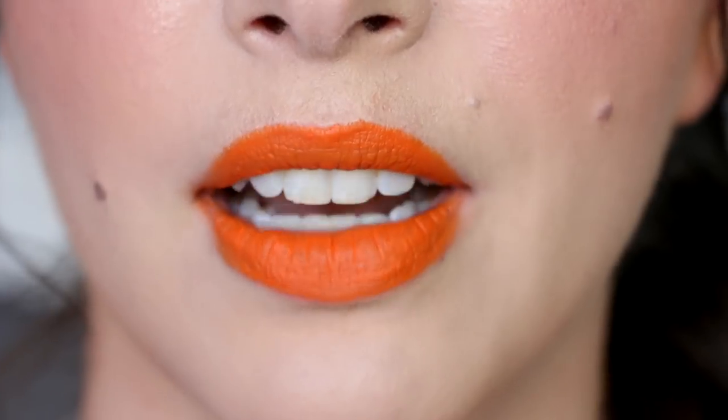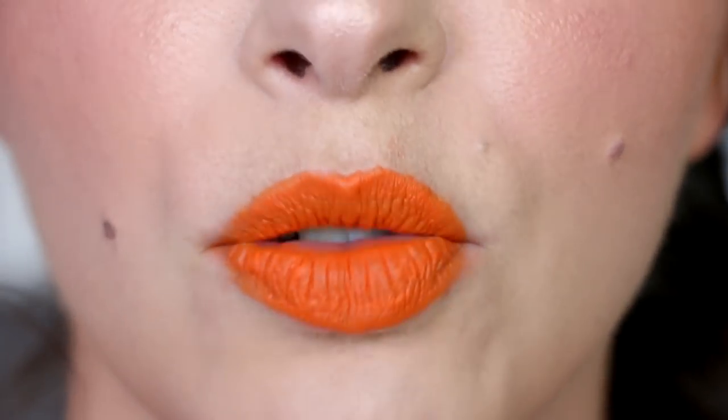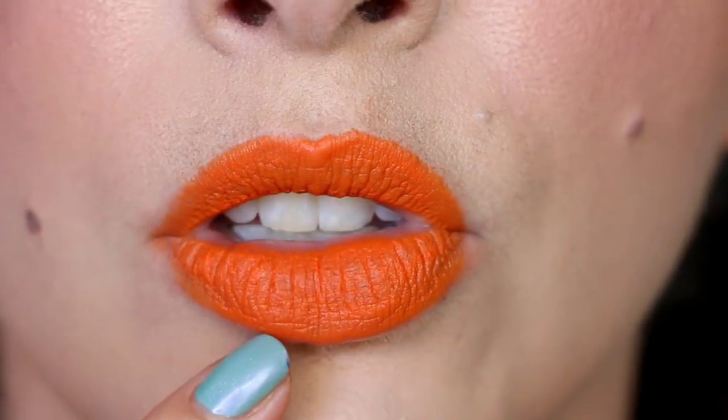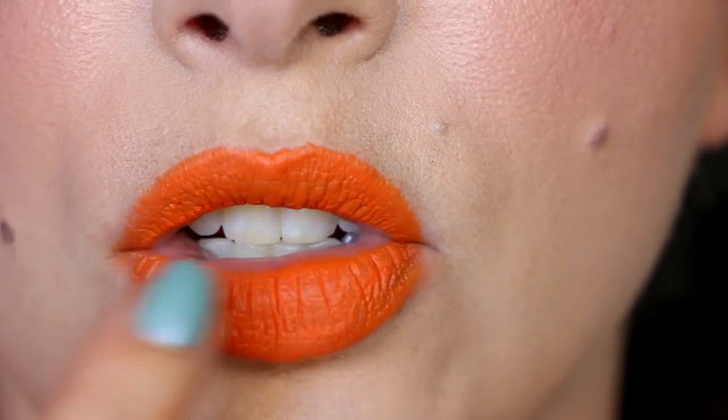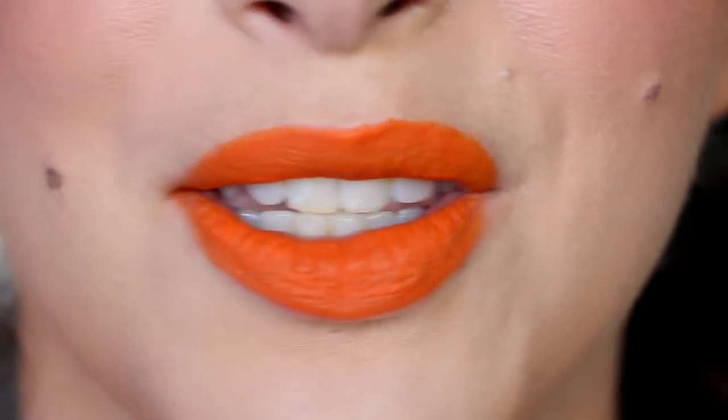Let's zoom in. All right, so you can see that it makes my teeth look really yellow, and look how dry my lips look. Can you see that it just clings to dry patches? It's not nice. So that one is probably the worst performing one. Look at my teeth. Yuck, yuck, yuck. Okay, I'll apply my favorite one because this one's beautiful.